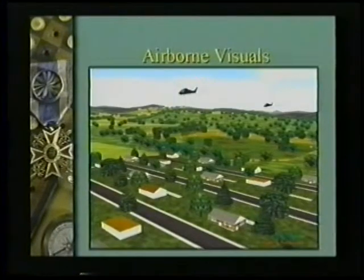Here's an airborne scene out of CCTT. You can fly around in a helicopter and look down on broader expanses and change the polygon ratios on objects so that you can include more objects in the scene than you can if you're doing high detail objects in the tank's view.